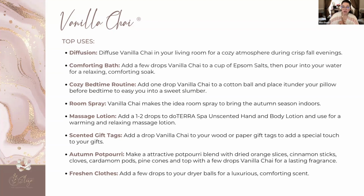You can also freshen your clothes by adding a few drops to your dryer balls for a luxurious, comforting scent. I'm hoping that if you've been with our community for a while, you have your dryer balls. You can get them online. They're usually wool. And this is the best way to freshen your clothes and help them dry faster, avoid static cling instead of using toxic dryer sheets.